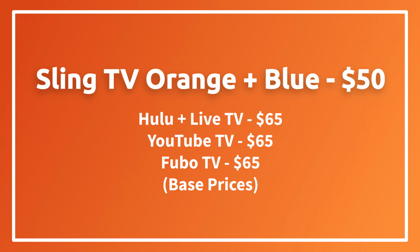There are a few things you can add on to that price, but for now, let's just focus on the DVR. There is a $5 DVR add-on that you can do optionally. You can also go with the free DVR, but more about that in just a moment. Bottom line is that for base price at least, if you want to get the full suite of Sling channels, it'll cost you $50, which is less than what you would pay over on YouTube TV or Hulu Live, both of which go for $65 a month to start.